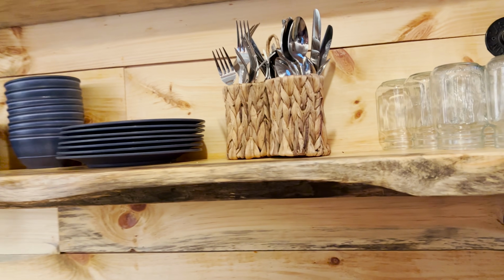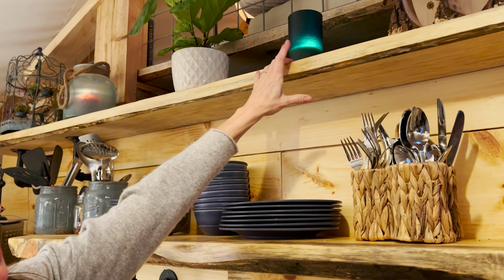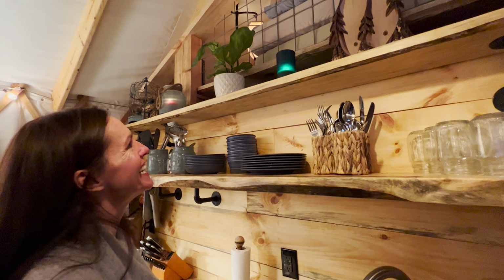And when Skunk likes to visit, she has a tendency to hang out up here and will knock things down, which is not a good thing. But I love how this kitchen turned out.